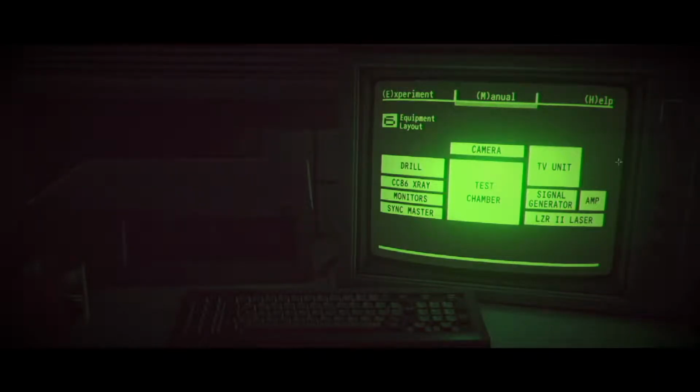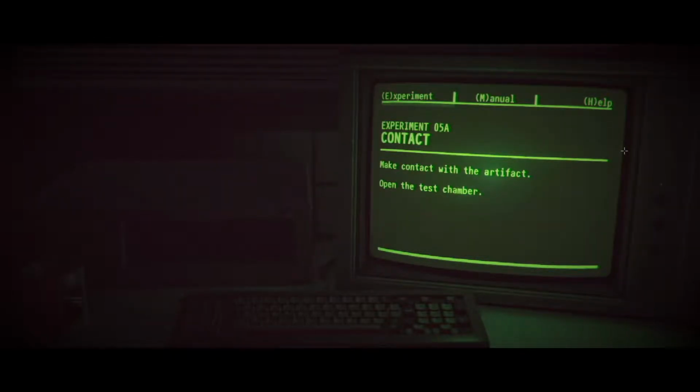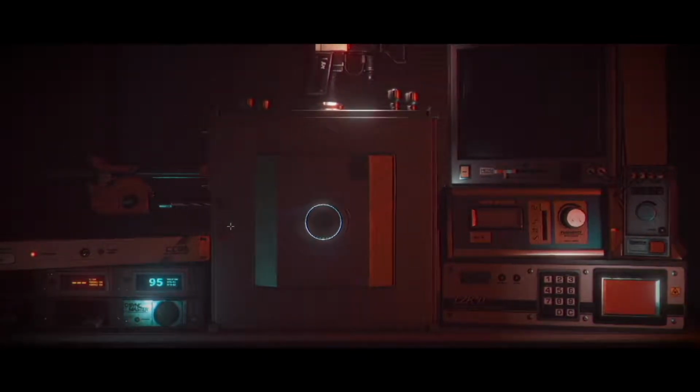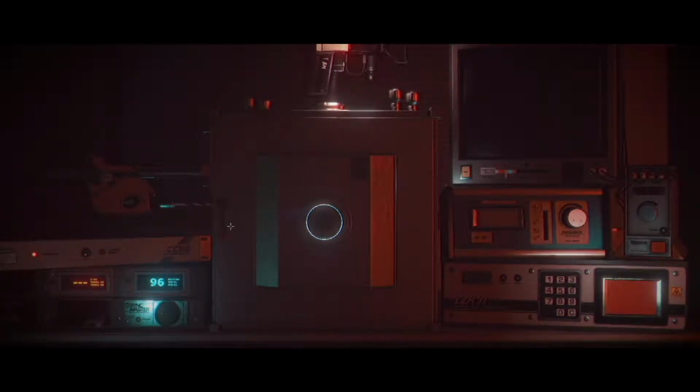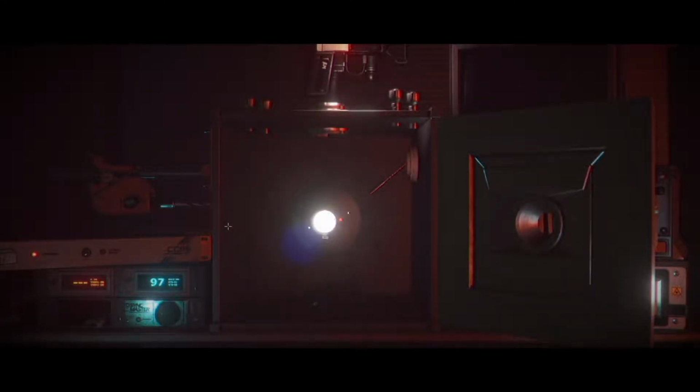Equipment layout. Oh, that's useful. I kind of wish I'd seen that before. Ah, cool, I guess. I don't want to do it. I don't even know what's going to be. I don't know what to expect at all. Why don't you scientist guys get in here with me? Hello?